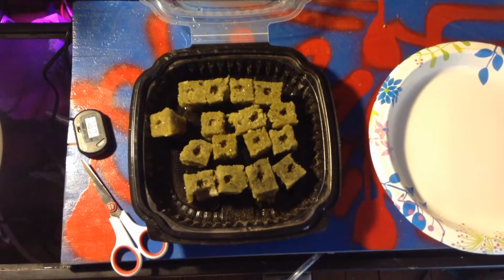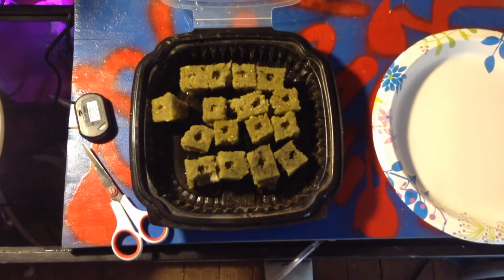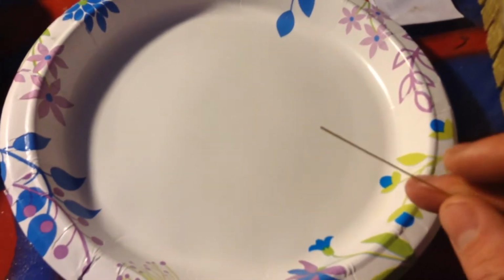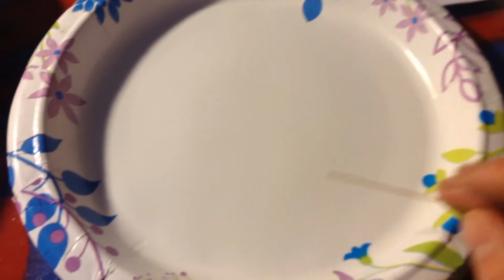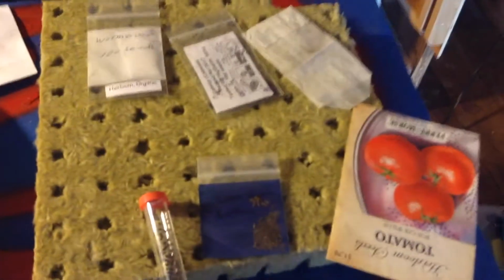Alright, so the Rockwool cubes have been soaked and the mycorrhizal fungi has been added. Now I'm going to take out my seeds and place them on this plate. I've found the easiest way to put the seeds in the Rockwool is to get a small wooden stick or a chopstick or even tweezers, and it just makes it easier and more precise to get the seeds where you want them to go. It's obviously not necessary, you can do it without, I think it makes it easier. So I'm going to figure out how many of these seeds I need, and place them in the hole.